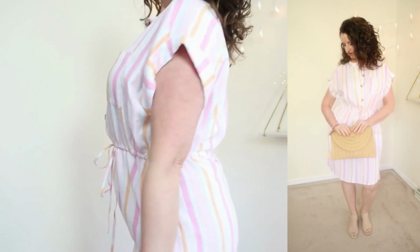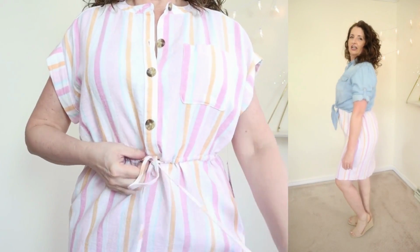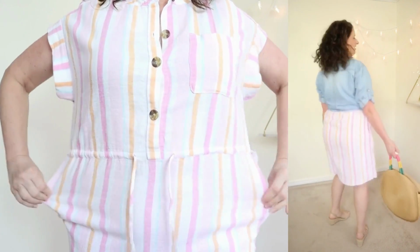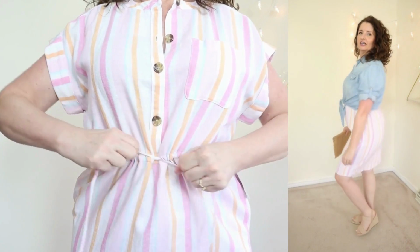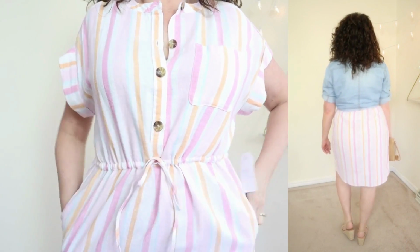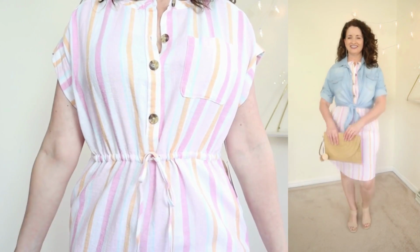I am wearing this in a size medium. The fabric is 55% linen and 45% rayon. It's a nice lightweight woven fabric, which I'm a huge fan of for breathability, especially in the summer. The care instructions also say to machine wash cold and tumble dry. This one has pullover styling with a rounded neckline, functioning buttons just like the previous one.